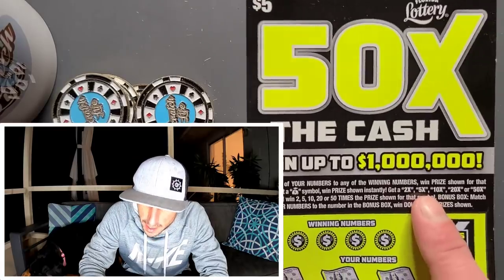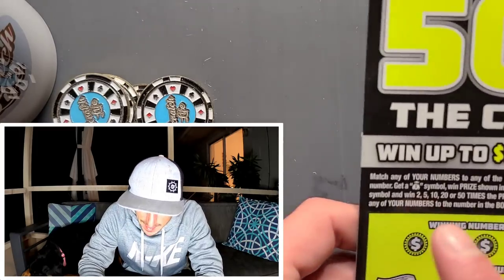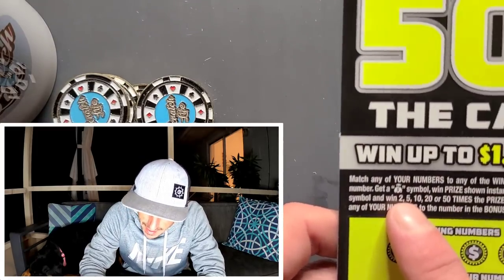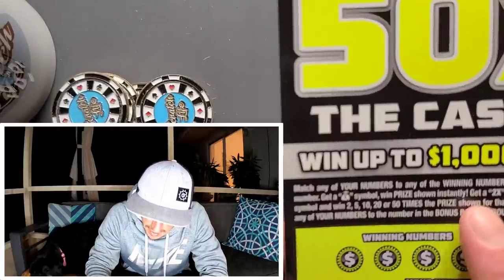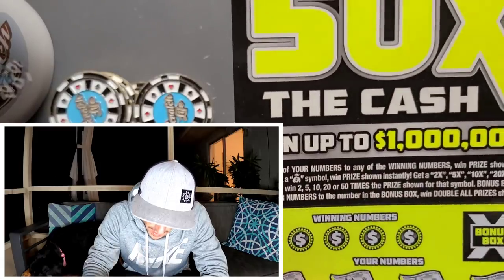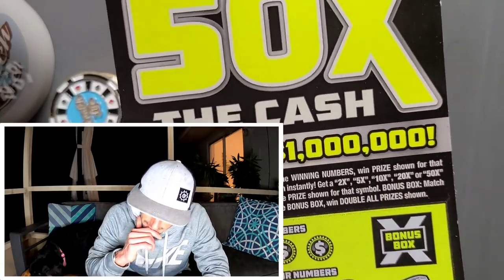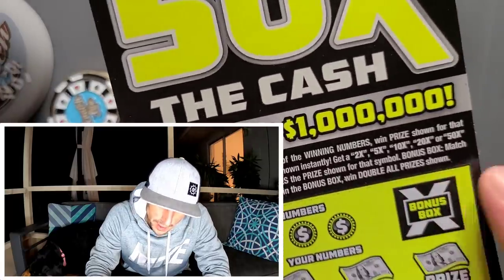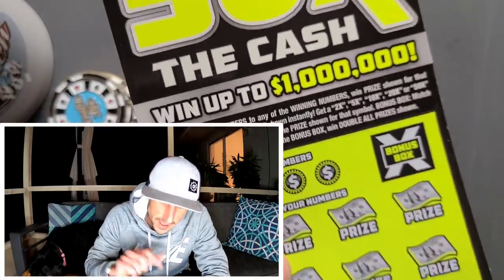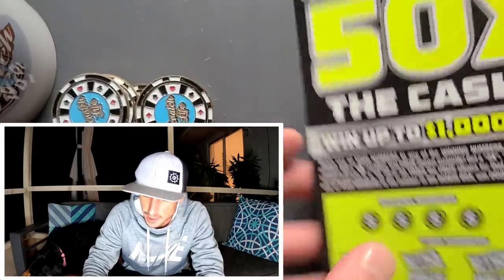So you can win up to $1 million, guys. This is what we're hunting tonight. What if, dude, what if? Symbol wise, if you find this money back symbol, you get your money back and you win the prize shown instantly. It's not a win all symbol, it's a win. And then there's a 2X, a 5X, a 10X, a 20X, a 50X multiplier, which you multiply your numbers. And then bonus box, you win double all prizes shown. So guys, if you find this bonus number, you kaboom the whole ticket. But not only do you kaboom the whole ticket, everything's double.